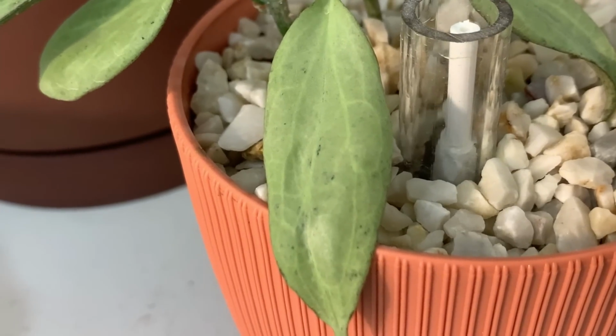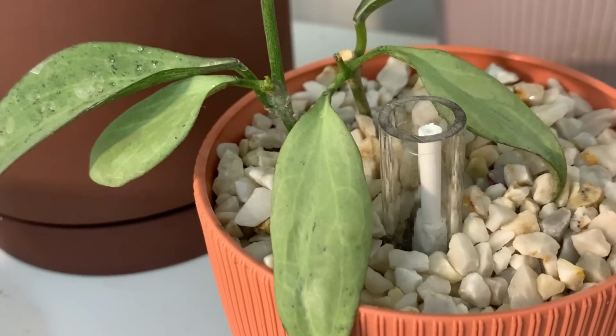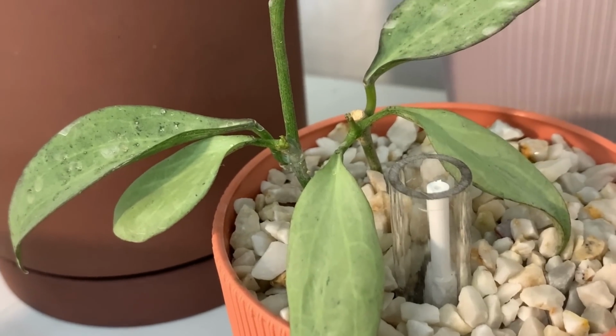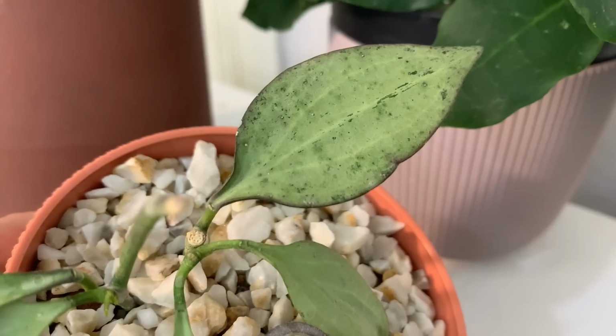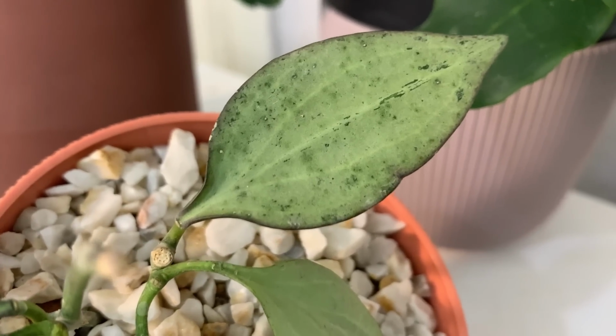I received this as 2 small cuttings from my friend Carolina, and I'm so grateful. In fact, in that box, I got several other Hoyas. By the way, it was a surprise box, so I wasn't expecting it. When I saw this one, I just assumed that's it. Nothing else is in the box, but there were some other plants and I almost threw them away. I was so excited to see this one.